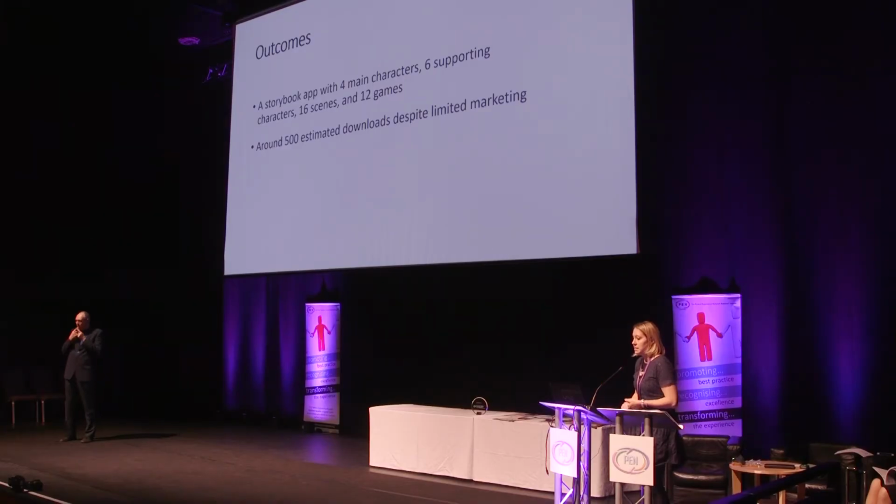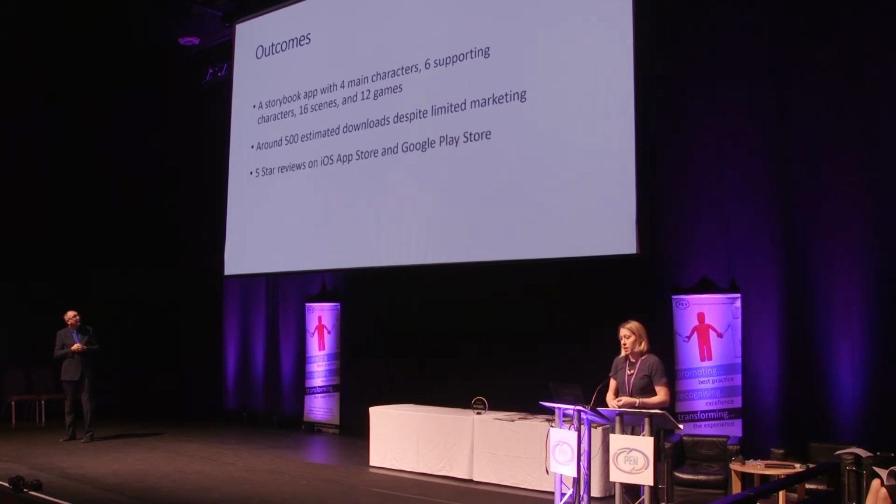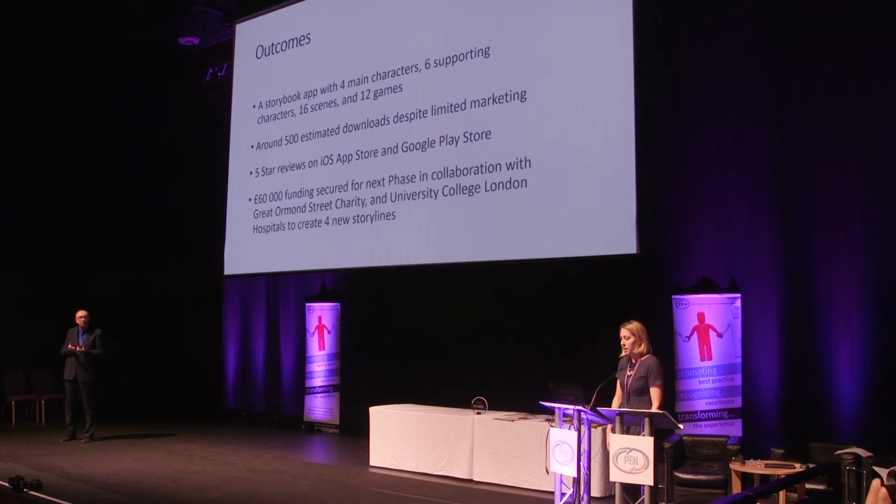Around 500 estimated downloads despite limited marketing. That is one of the key learnings that we've had from the project, that it's not just about raising funding for the project, you've also got to consider the marketing finances as well. So very limited marketing, but enormous spread with word of mouth, and that's what we've managed to achieve so far. 5-star reviews on the iOS App Store and Google Play Store, so everyone that has played with it has really engaged with it well, and it's been really positive feedback.